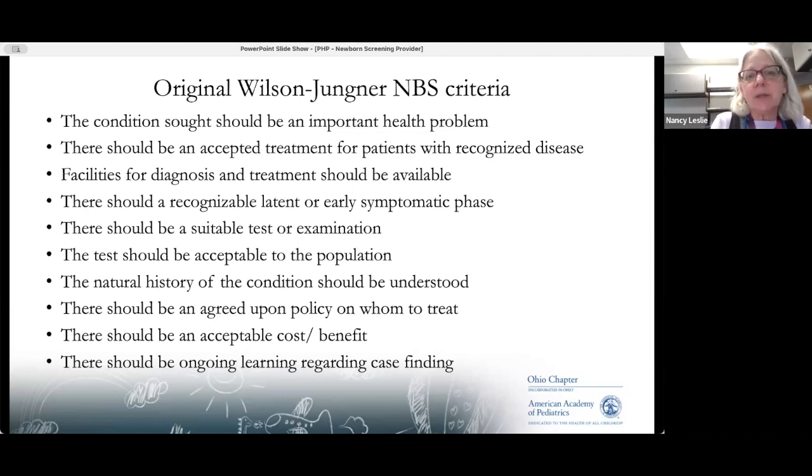There should be a recognizable latent or early symptomatic phase. It might not be asymptomatic, but it should be not very recognizable, such that the average provider would not be able to sort this out from something else. This is probably best exemplified by galactosemia, which doesn't appear until usually 3 to 8 days of age. But the early symptoms are jaundice and not eating very well, which every pediatrician and many, many allied health providers will realize is not very specific. You wouldn't say, oh, ha ha, I know what you have.